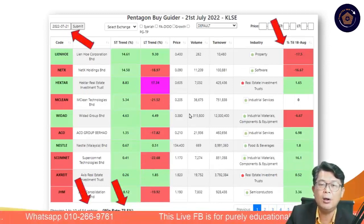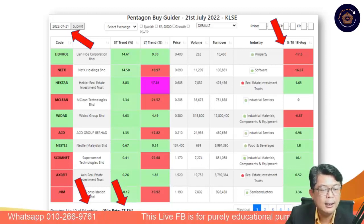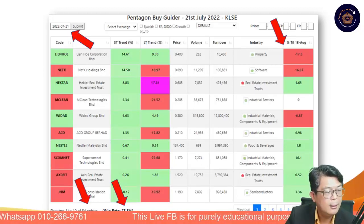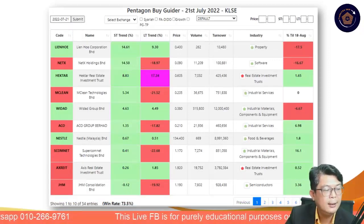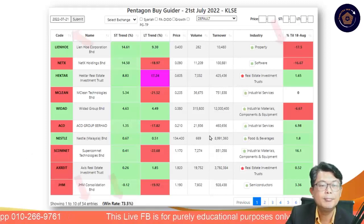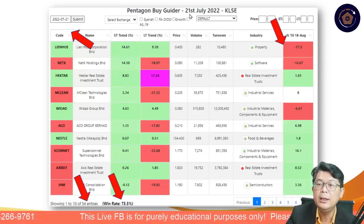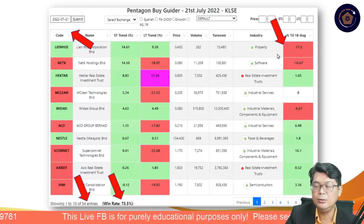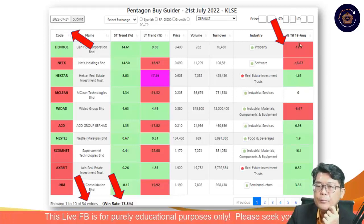And on the 21st of June, you can see very similar, 73% in here, or maybe I'll just move this up slightly. 73% return. And these are all the returns from the 21st of July to the 18th of August. That's the date range of the returns that we have here. So just keep that in mind.